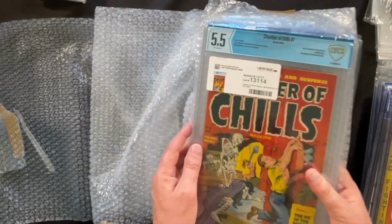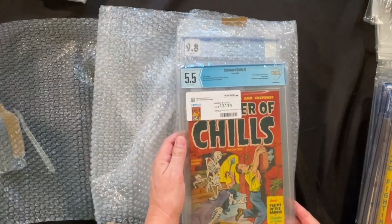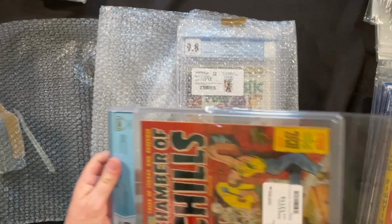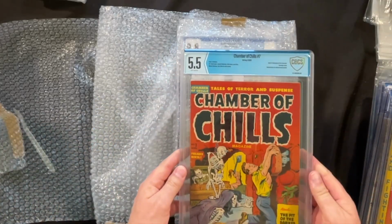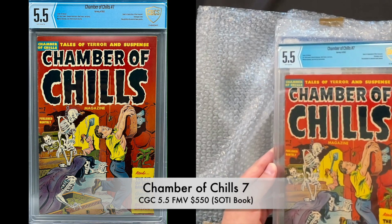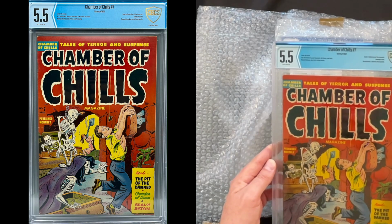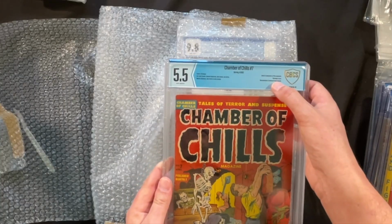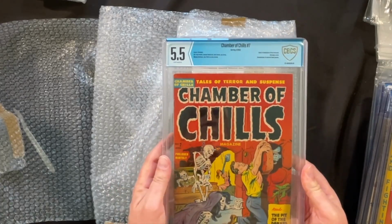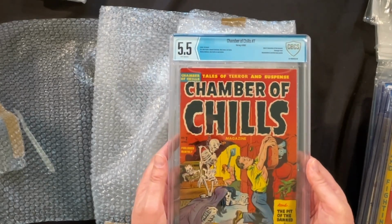Okay, next we have another SOTY book. So this is Chamber of Chills. This is a CBCS book, and I'm not a big CBCS fan, but I think we're going to split the slab on this. Just give it a pressing. It actually shows very well. It was used in the Seduction of the Innocent. It's a bondage cover. Got the gal back there in chains and handcuffed. And then there was also decapitation and severed head panels on the inside.